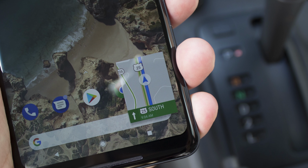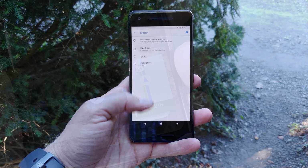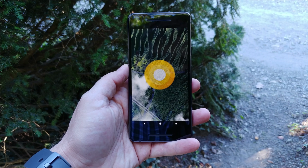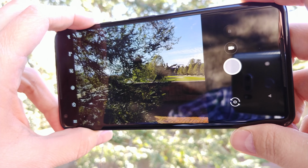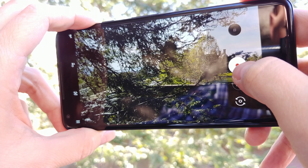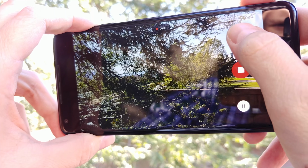Rounding out the software side of the house is of course Android 8.0 Oreo, with a surprise upgrade to 8.1 Oreo in the coming weeks. 8.1 Oreo will unlock something we previously didn't know Google was even working on, its own in-house designed system on a chip. This SoC is used specifically for image processing, and while it's not used for the camera yet, it will soon be enabled and will unlock the true potential of the Pixel 2's camera, which is a bit of a shocker when you see the quality of the photos and video that come from this phone.